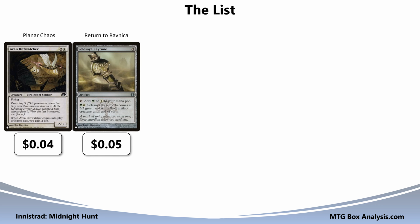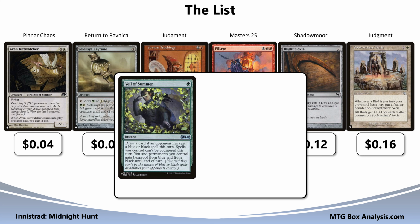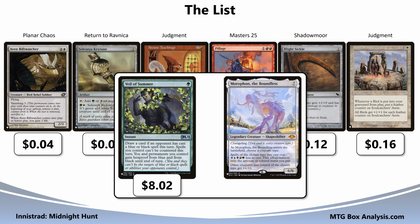Replacing 8 of our tokens were cards from the list. 6 of these were valued under $1, but 2 of them were valued significantly higher. Our 2 list hits were the Veil of Summer from Magic 2020, valued at $8.02, and a total surprise to me was the Morphon the Boundless from Modern Horizons, which is valued at $30.29 and is worth more as a list card than its original printing.